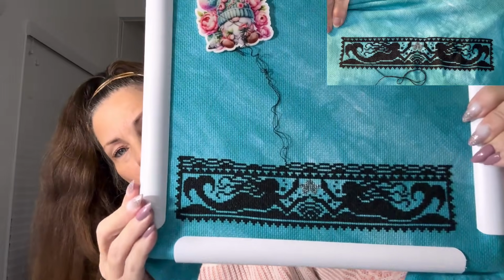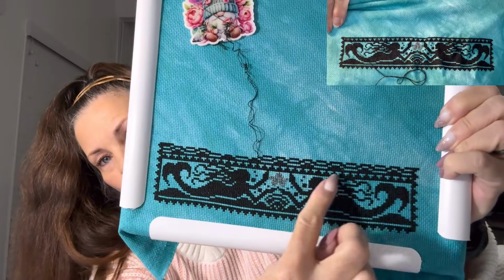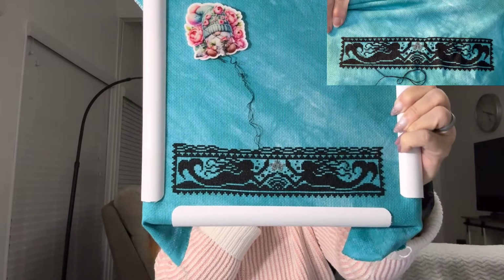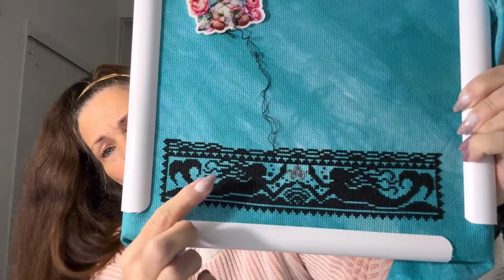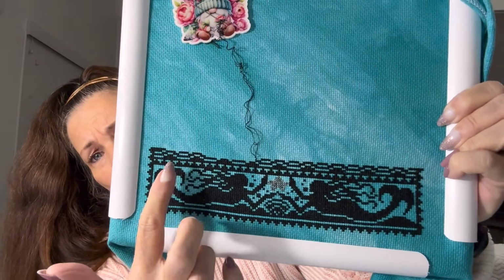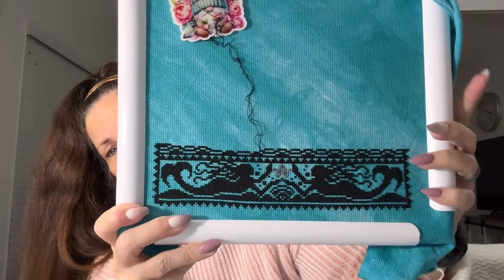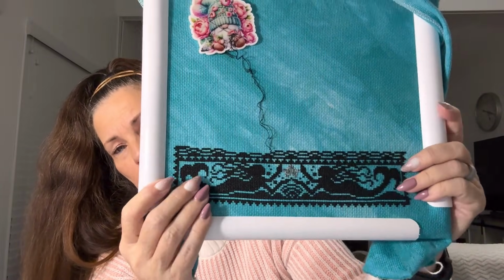This is where we are at now. I basically worked on this part right here. I'm just working my way up. Excuse me. I think I'm trying to come down with something. But yeah, I'm just kind of slowly working my way up. This one is a really easy stitch because it's all being done in 310.